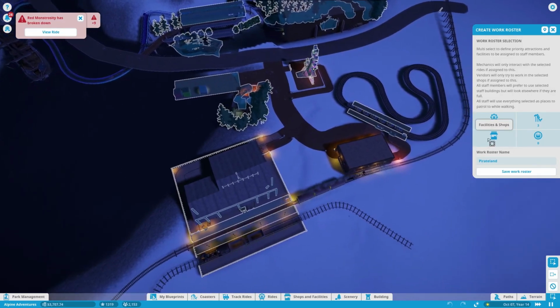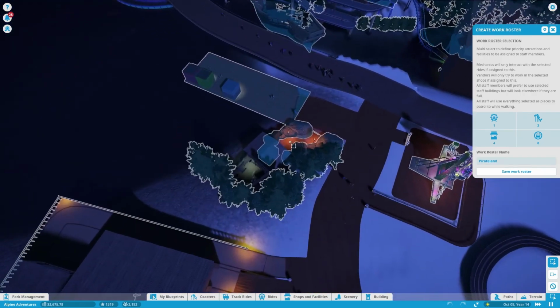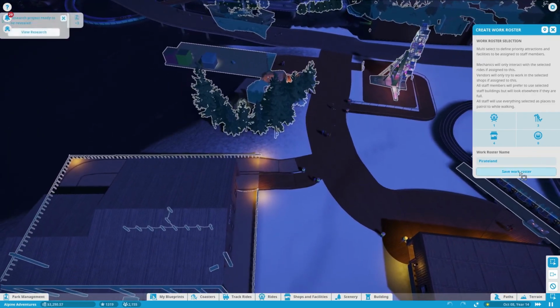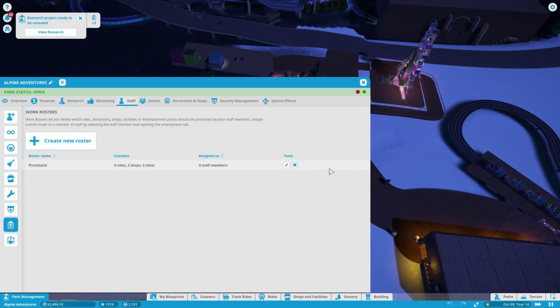And 4 facilities and shops. Where are the shops? Do we have shops in here? I didn't think we had any shops. Oh, okay, we do. So save the work roster to Pirate Land. So that's our Pirate Land roster.